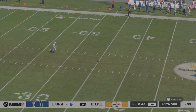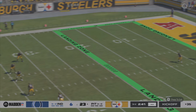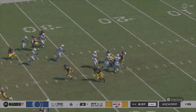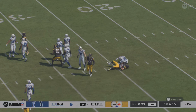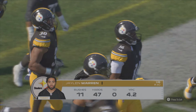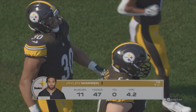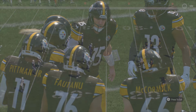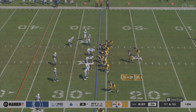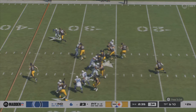Both teams ready to go once more as the kick's away. The return starts from the 5. And it'll be brought down past the 25. Decent field position to start this drive. The Steelers' offense and their running back, Jaylen Warren, set to take over once more. The lead is 17 as they try to maybe pull away in this one. It is 1st and 10.